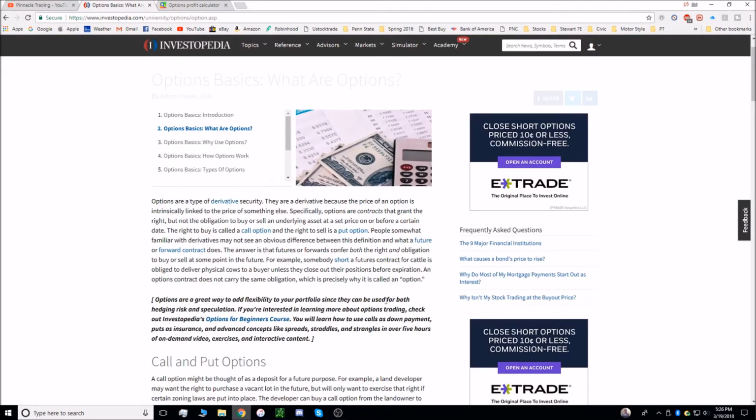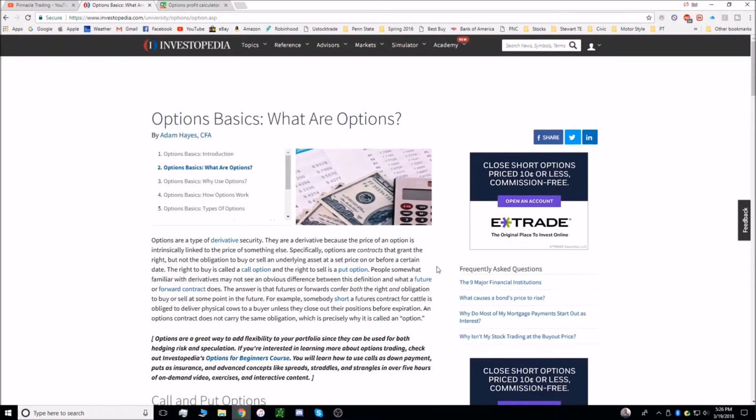So before we jump to what options actually are, this is a great site to study from. And this is how I taught myself. I read and looked through this site, and it basically shows you a simplified introduction to what options actually are, how they work in the market, how they are different from stocks, what they do, and types of options, and how to read the spreads, risks, and just a quick recap of everything that you learned over here.